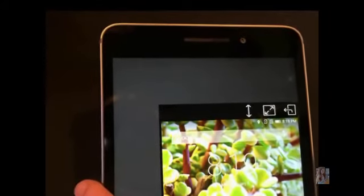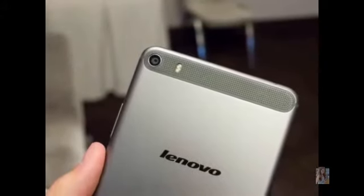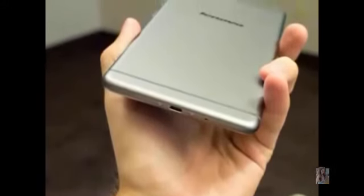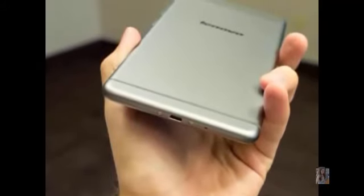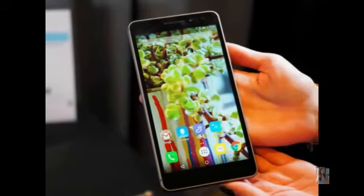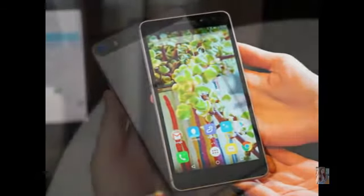As of now, there is no word whether the Phab Plus supports Indian LTE bands. Under the hood, Lenovo packs a 3500mAh battery which the company claims can deliver up to 24 hours of talk time and up to 350 hours of standby time. It also features a rear speaker with Dolby Atmos.